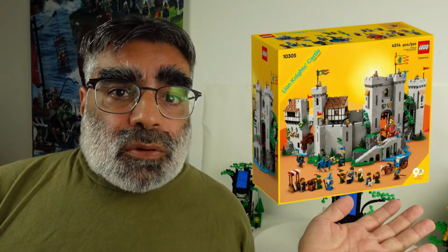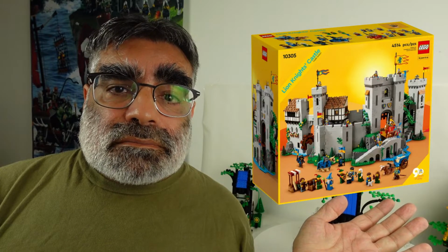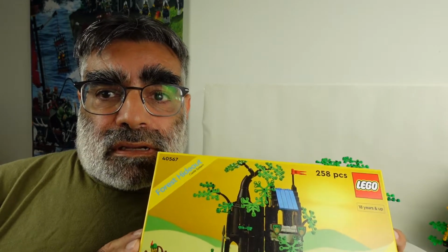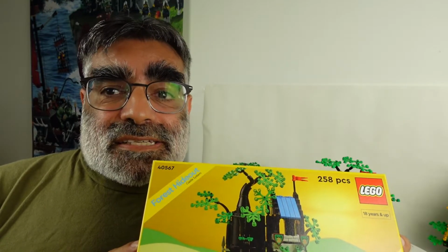And there's also rumor that this might be a promo again when we will see this set, the 10305 Lion Knights' Castle. So, let's take a look at this. 40567 Forestmen. 40567 Forest Hideout.